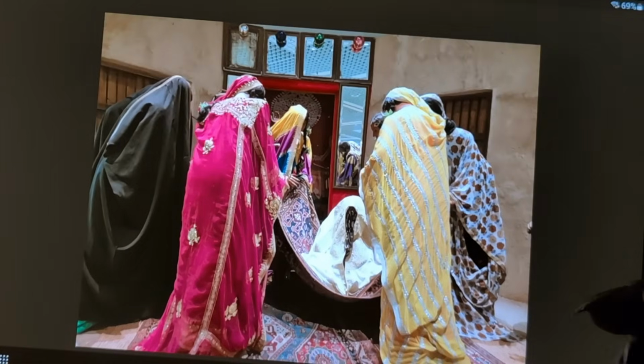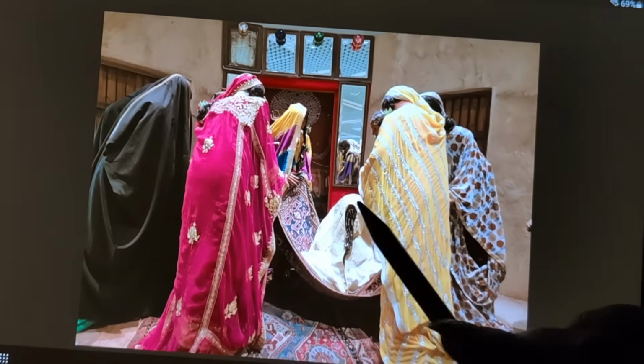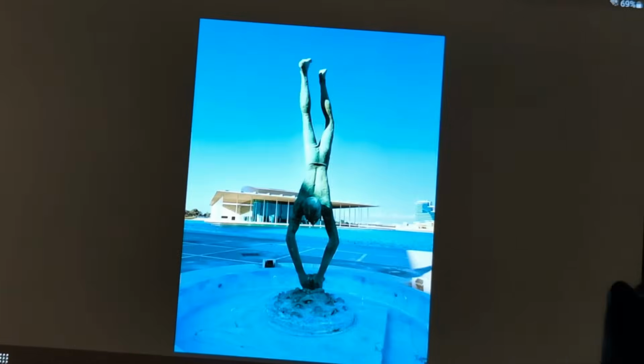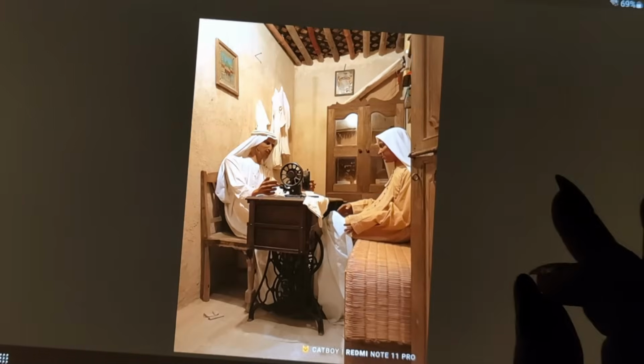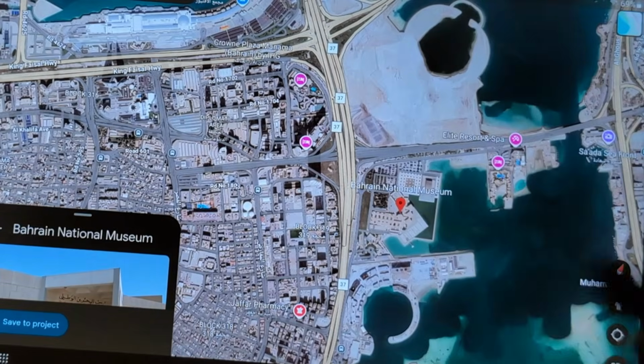Old-timey madrasa, maybe. Oh, maybe this is like what a traditional wedding would look like, I'm guessing. Sewing there. And an old shop. That's pretty cool.